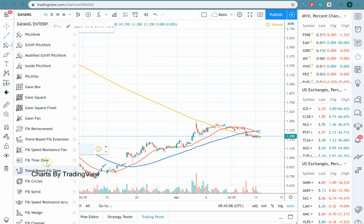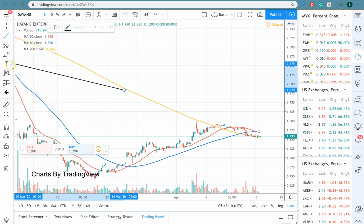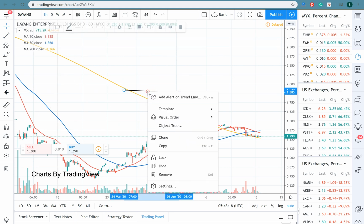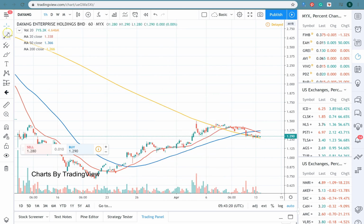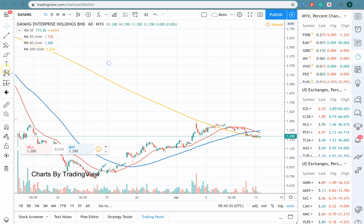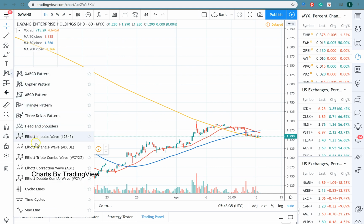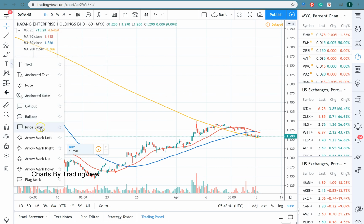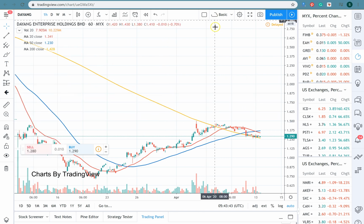Any box? Where is the box? Where is the box I want to draw? Top and bottom. I cannot find the box.